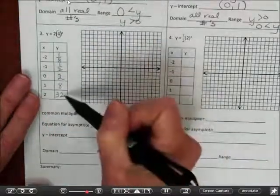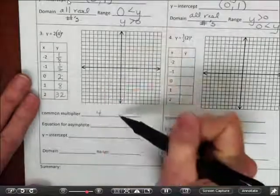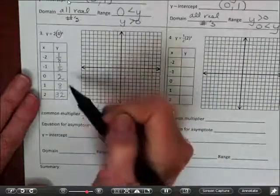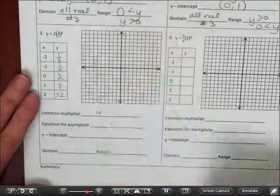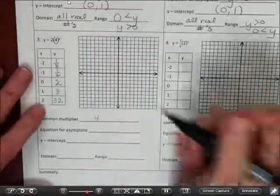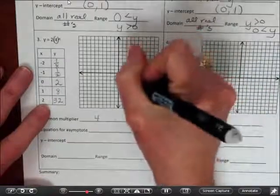And you can do any of this. You can do 32 divided by 8 is 4. 8 divided by 2 is 4. 2 divided by 1/2 is 4. So you'll always be able to get it from your table, but you should also be able to find it in your equation. So let's plot this. Now, you can't plot the 32 because it's off the graph, but you can plot the rest of them.